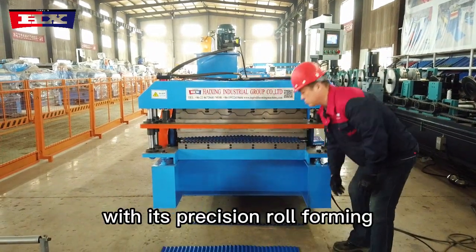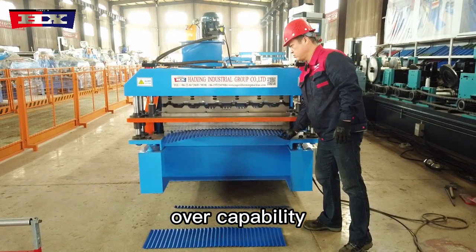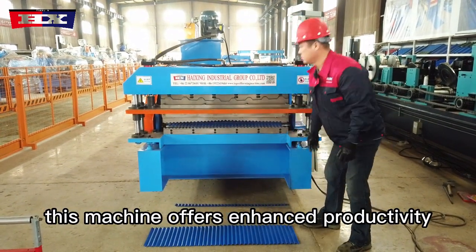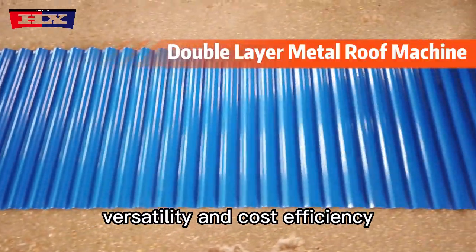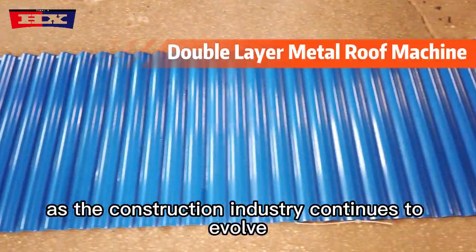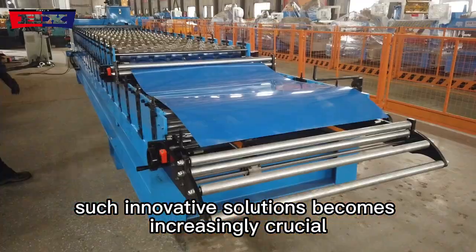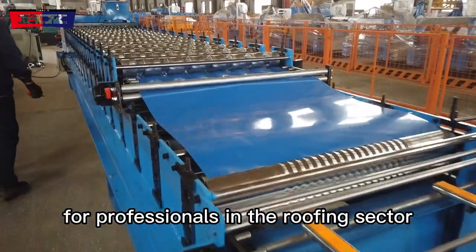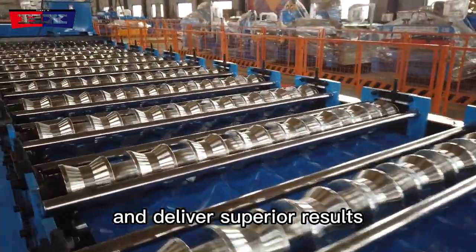With its precision roll-forming, dual-layer functionality, and quick changeover capability, this machine offers enhanced productivity, quality assurance, versatility, and cost efficiency. As the construction industry continues to evolve, embracing such innovative solutions becomes increasingly crucial for professionals in the roofing sector to stay competitive and deliver superior results.